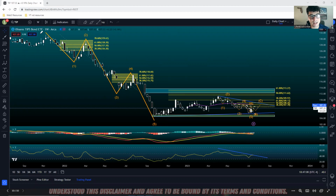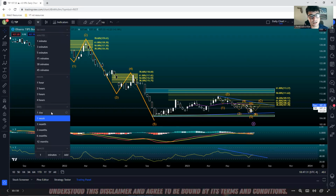But we had the original 1, 2, 3, 4, 5. We completed that, and at this point, that's when you should get an ABC correction. And so if you take a look, we got an A up, and then B down, and then C up right here to our 50% retracement level. From that perspective, that's a little bit more bearish. Now, some of these charts are more bearish than the others, and some of them are more bullish.